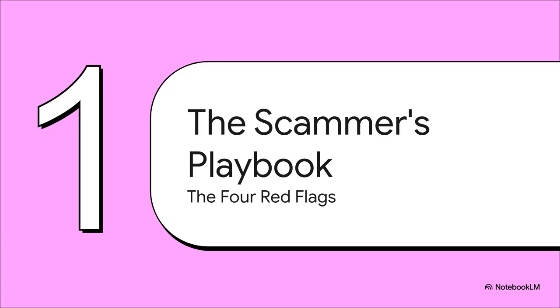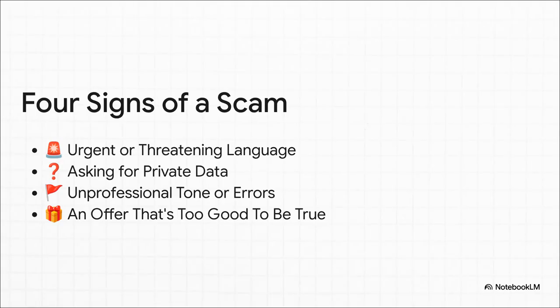And you know the best part? These scammers are kind of lazy. They reuse the same old tricks over and over and over again. So once you learn their playbook, it's like boom, the whole illusion is shattered. Their power just vanishes.